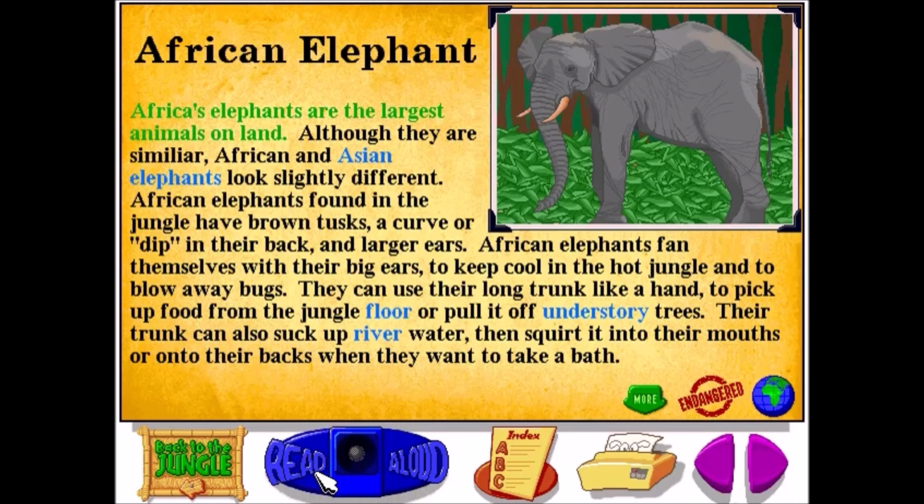Africa's elephants are the largest animals on land. Although they are similar, African and Asian elephants look slightly different. African elephants found in the jungle have brown tusks, a curve or dip in their back, and larger ears. African elephants fan themselves with their big ears to keep cool in the hot jungle and to blow away bugs.